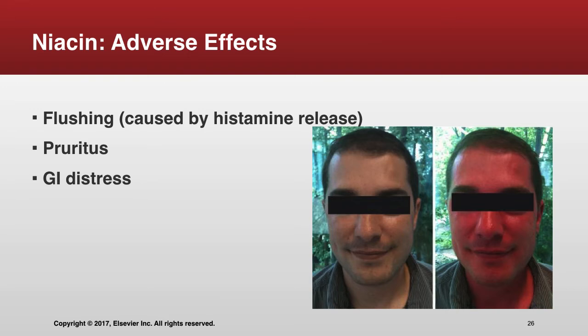However, niacin has a pretty nasty side effect, and the worst one is flushing, which is caused by histamine release. In this picture, this is what this guy's color looks like normally on the left, and then when he takes his niacin, the flushing turns him bright red, as though he had been out in the sun and had a horrendous sunburn. It also causes pruritus, which is itching, and GI distress.